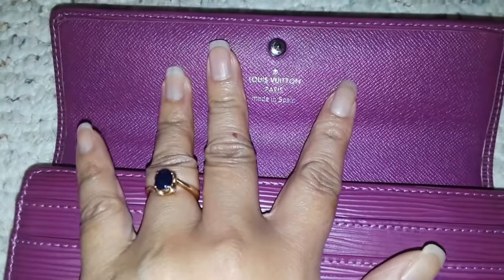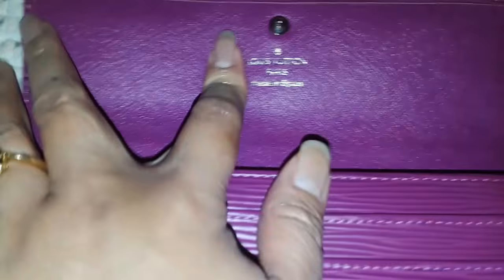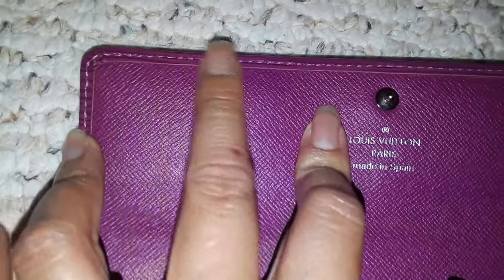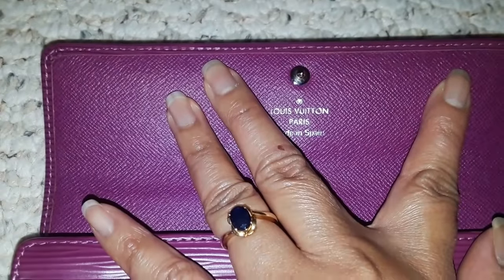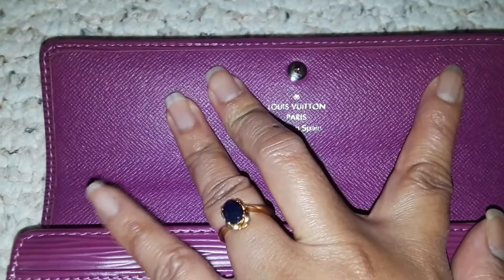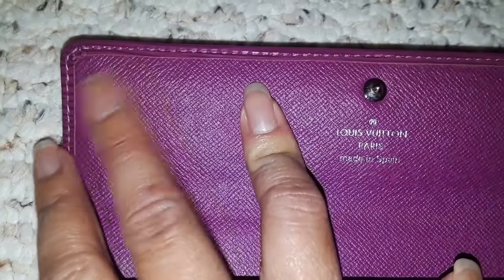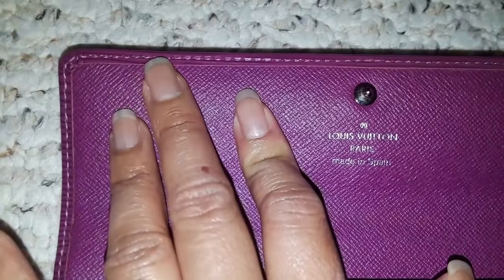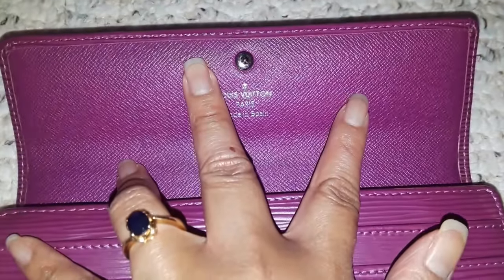Okay, so when I opened it, what made me doubt at first was these linings or pipings here. I didn't know that in all the pictures you see online, they're actually like this, so I thought, isn't that a bit off? So that's why I wasn't willing to buy this at first.